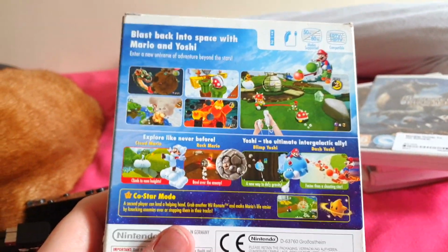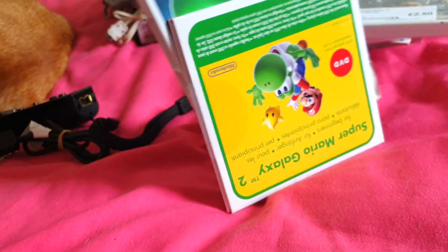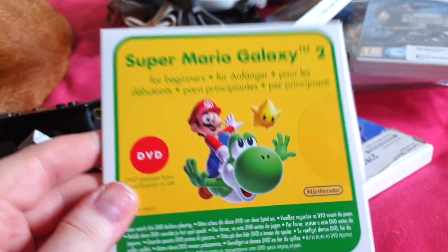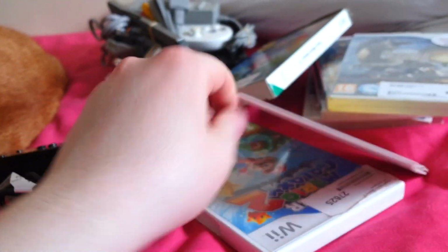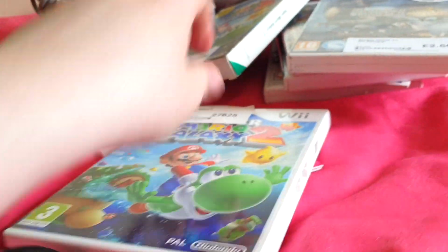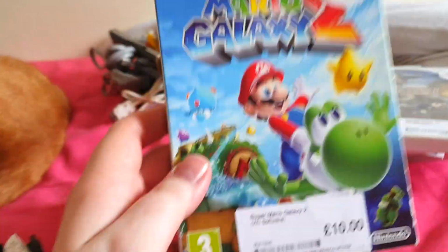But yeah, I'm really excited to play this. I want to take a look to see what's actually in this box, because I want to see what they're talking about with this fancy DVD. Okay, so here we are. Super Mario Galaxy 2 for beginners. So yeah, it actually does come with a DVD. Also, this is the game case as a whole, and it's basically the same as the box. I do love a good game box though, which is why I really wanted this, on top of the fact that I never played it.